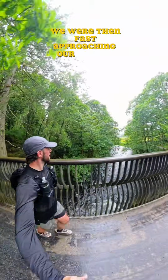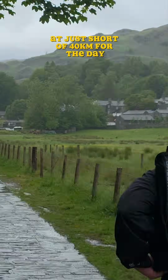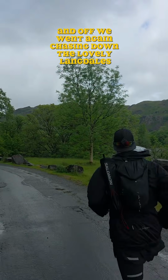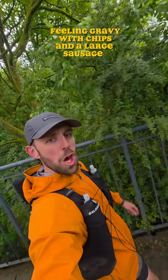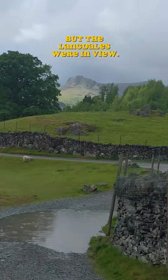We were then fast approaching our second stop and aid station in Elterwater at just short of 40 kilometres for the day, where we refueled with cake and more coke, topping up our flasks in the process. And off we went again, chasing down the lovely Langdales. Woo! Almost at the marathon distance. Feeling gravy with chips and a large sausage. Chatting absolute shite at this point clearly, but the Langdales were in view.